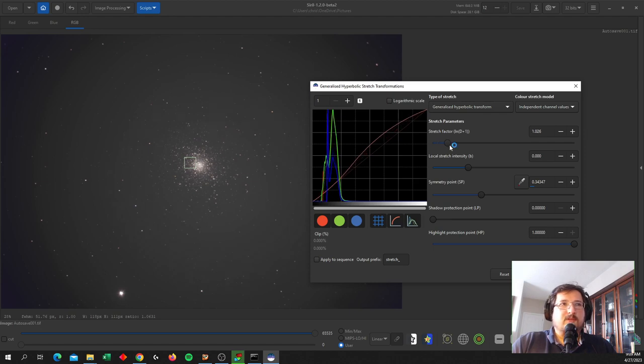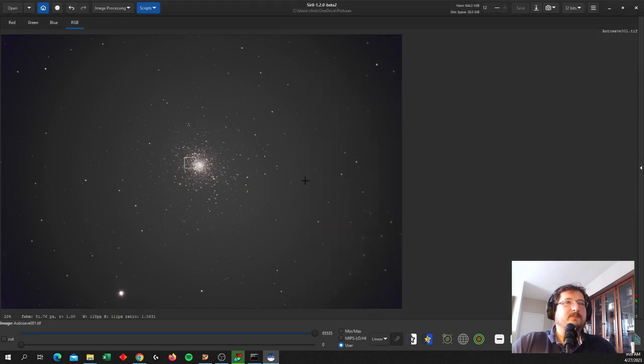So here I've grabbed another symmetry point, now closer to the center of the globular cluster, and I'm doing a bit of a stretch here too, so that this stretch has less of an impact on the darker areas, which I've already stretched, and now stretches the higher point.